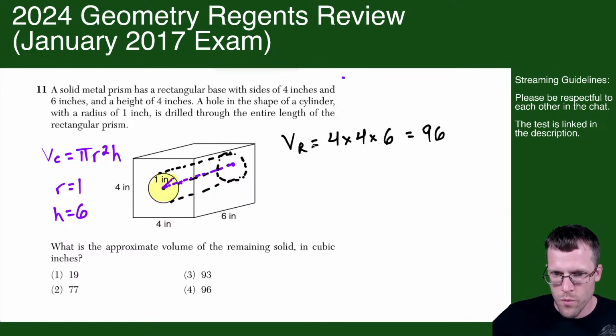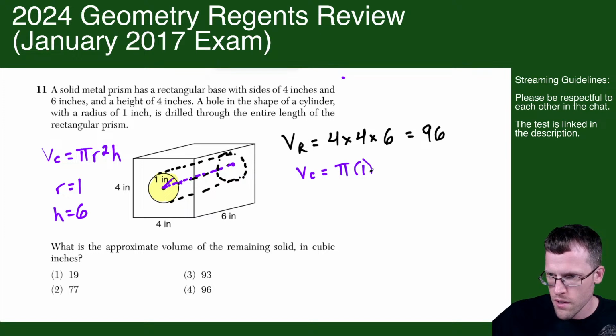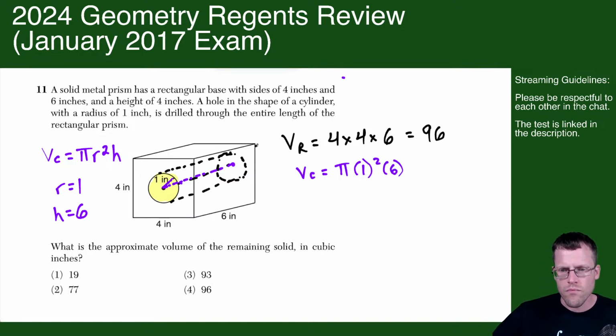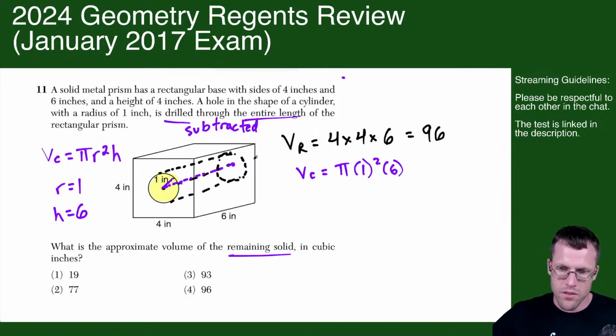So now what we have is the volume of the cylinder is pi times 1 squared times 6. But think about this carefully. What is the approximate volume of the remaining solid? If this is being drilled through the entire length, think of that as the cylinder being subtracted. Because drilling through means it's going to remove that volume. It's going to be removed, so it's going to be subtracted.